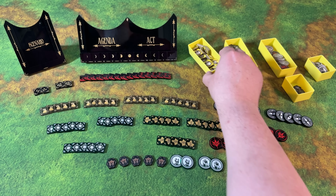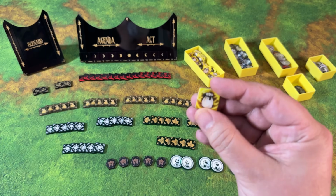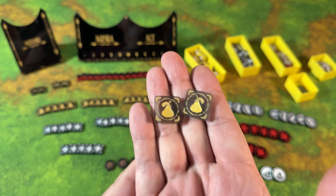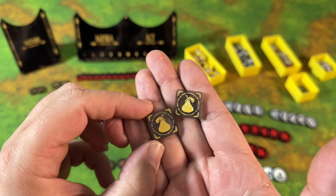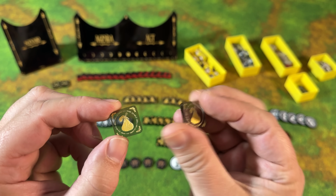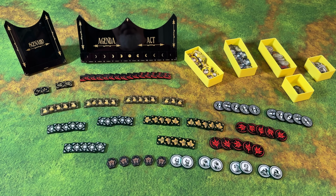So now we can take a look. I've got a copy of the tokens we're replacing. So these are the depletion tokens that came with the game. And here's what we get with Buy the Same Token. So you can see we've got some text going around the bag there. So very detailed, and same image on both sides for those.